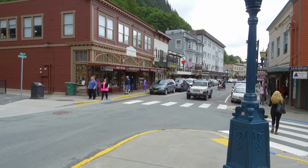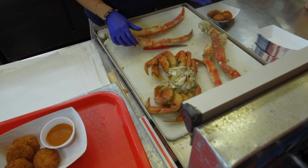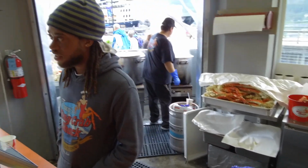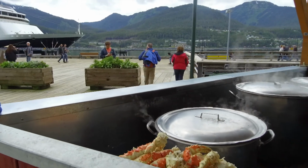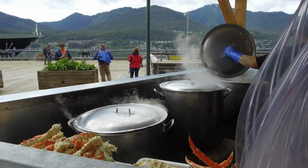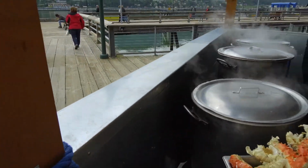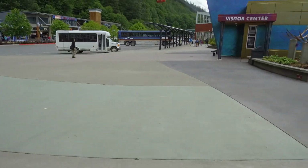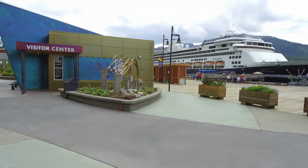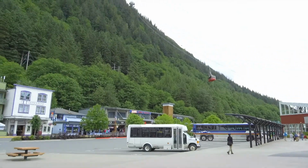Juneau is busy. Those are the legs. Cooking them right out there. One king crab leg, $25.95. I don't think so. That's not really the best deal possible. $25.95, one king crab leg. There's the gondola, takes you up top.